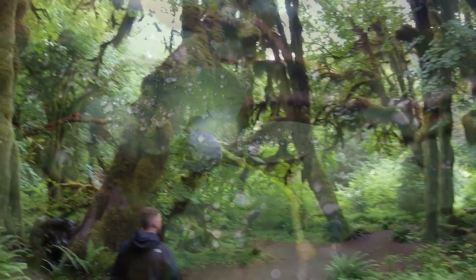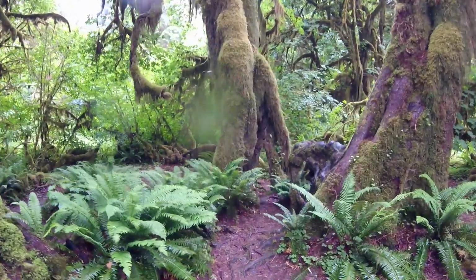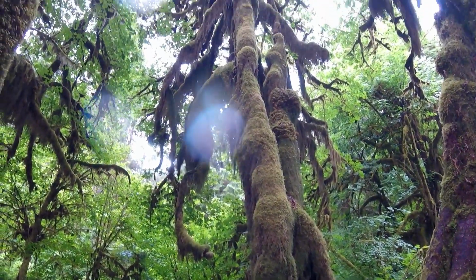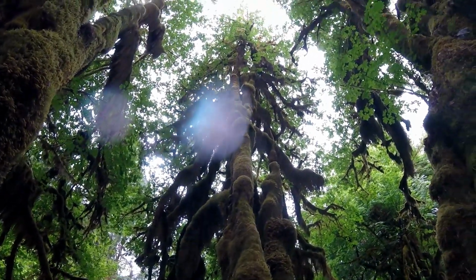The rainforest section is on the west side of the park, where it's considerably wetter than the east side. Now, the rain clouds come in from the Pacific and they get blocked by the big Mount Olympus, so all the moisture drops on the west side of the park, creating a lot of moisture and a lot of rain so that the rainforest can thrive.